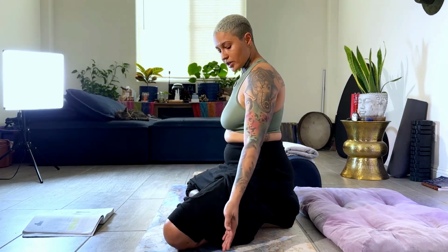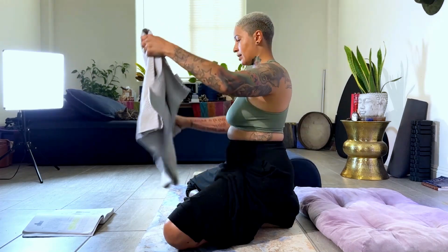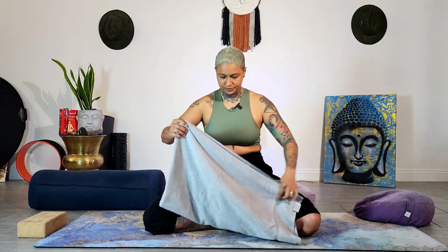Now, in this variation, I don't have cushion under my knees, but you can put cushion under your knees. So let's just say I'm going to take this other towel I have. It's folded.